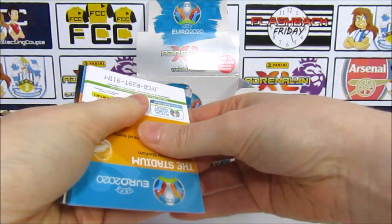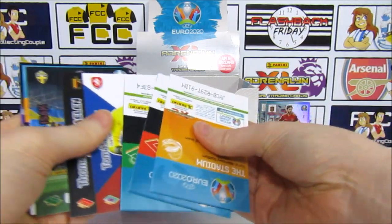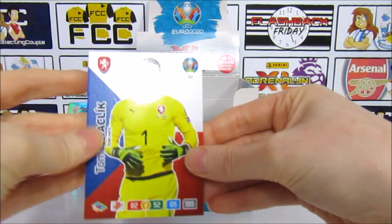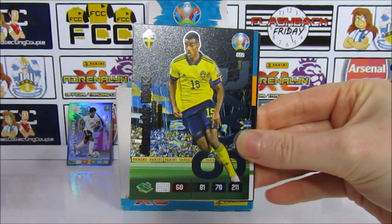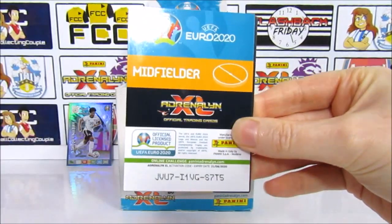Okay, so is this my inserts? Who knows? Let's just try it and see. Hope for the best. It kind of looks like they're all really randomly in there. So, you've made a sandwich now. This isn't going to be a problem at all. Your mate there. Vaklik. Vermaelen. Old Huddersfield, I wish. Arsenal player. A Isak. Yep.